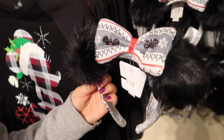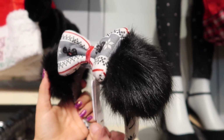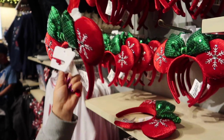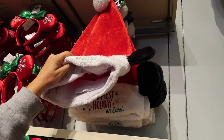Christmas ears now. Yeah. Whoa, fuzzy. Aren't they cute? We had those last year, but they're still really cute. Yeah, they're like... Interesting. These are new for this year. Oh. So I'll be getting those. Very nice. They're irresistibly cute. I like this Mickey Santa hat. That's really cool. It lights up. I just don't know how.